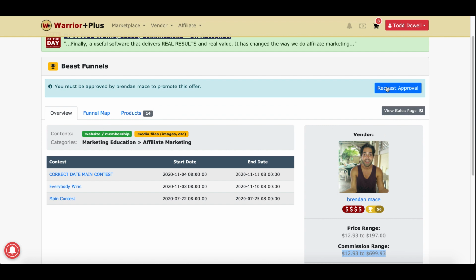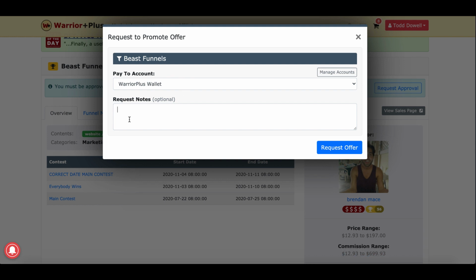And you see this thing that says request approval. When you click on that, it's going to ask you to put in a message. You're speaking to the vendor, the person that owns the product, and you're asking them if you can promote their product. So I usually say something like, hi, I would love to promote your product to my network and email lists. This offer fits really well with my audience.